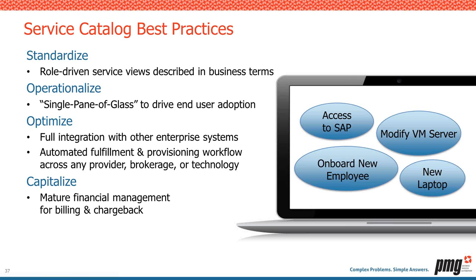Next is to operationalize. That's the Single-Pane-of-Glass idea. And you guys took that idea when you were looking at common commercial sites like Amazon.com, eBay. Those are the types of places, that's what users are expecting today, and you're able to provide that through the tool and what you guys are doing right now at ADI.